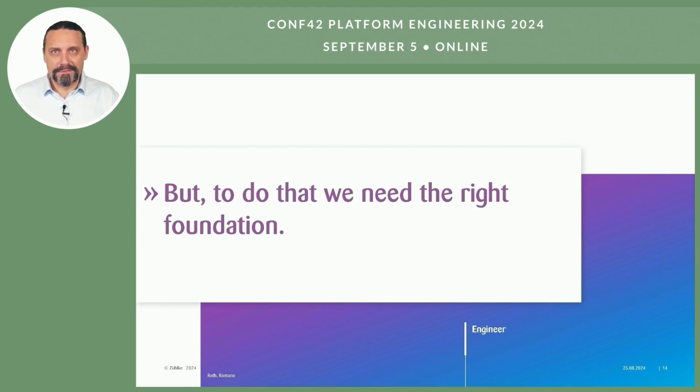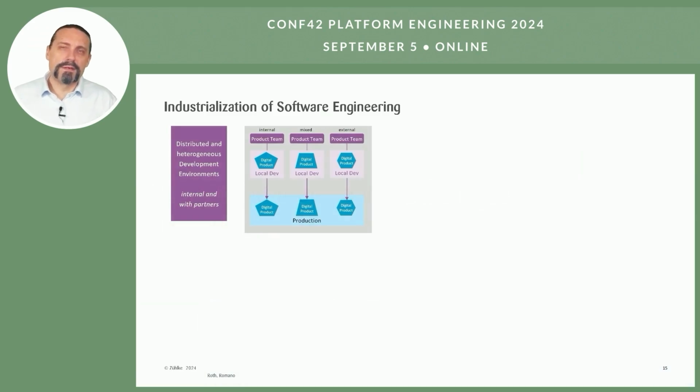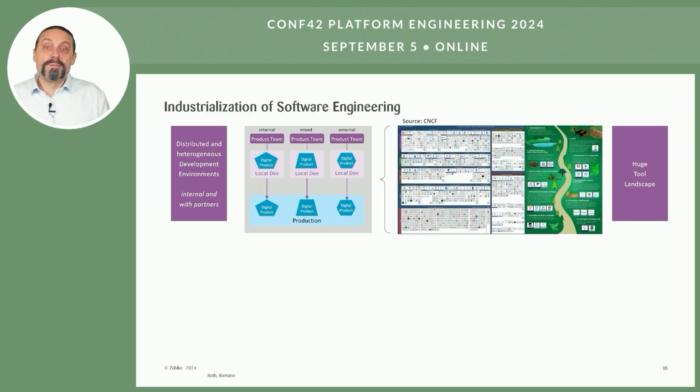So you can see all of these use cases, but for these use cases, you need to have the right foundation. And now you ask, why do we need to have the right foundation? Let's have a quick look. So normally what you have is different projects or products that you are developing, and you have different streams, value streams that are developing these. And this can be internal developed, mixed with externals or only externals, but all of them have their local development environment. Which means you also have quite a huge tool landscape in there.